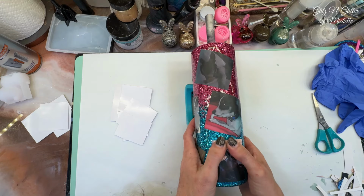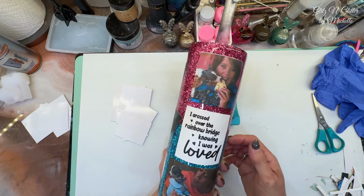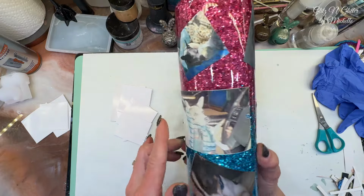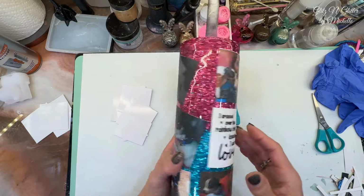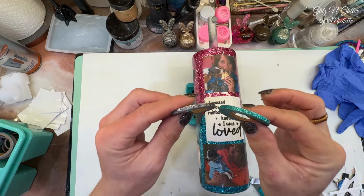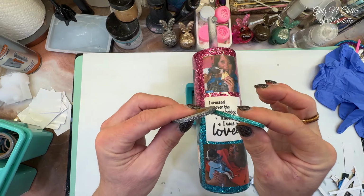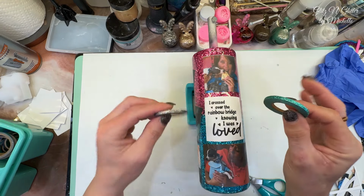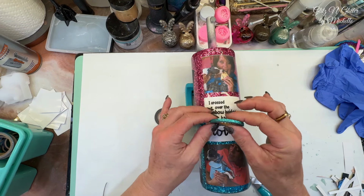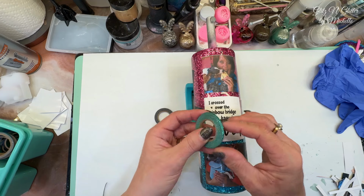Let me see what kind of washi tape that I have. Here we go. There wasn't room for any more. Okay, let me see what I have so I can match this up. What I have that kind of goes with it is silver and blue. That's really, really thin. Everything else that I have is too thick for all the photos. So I think that's what I will use.